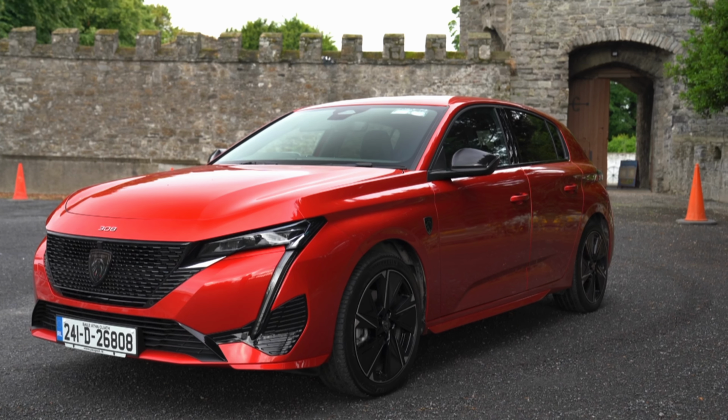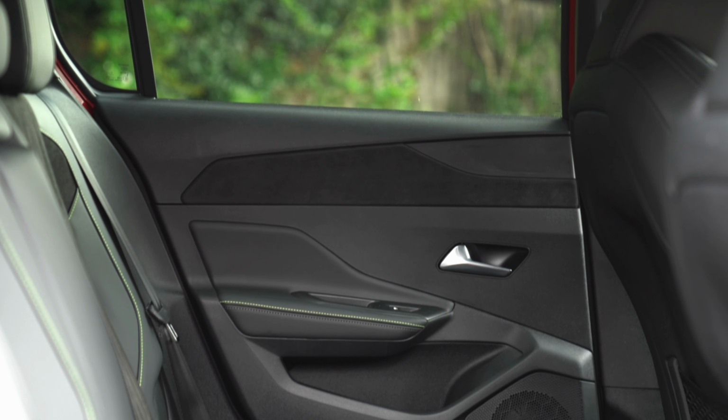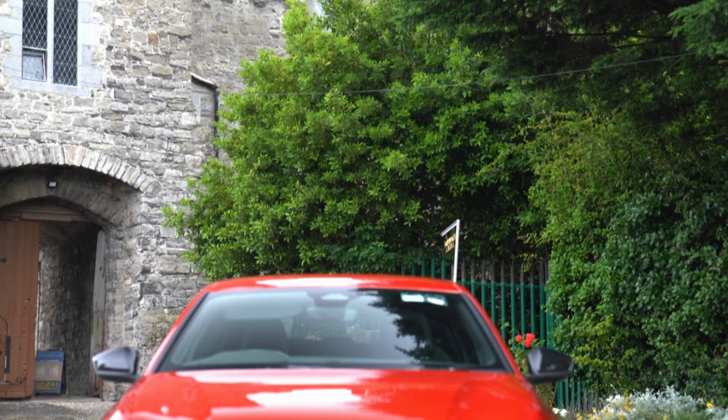With so many brands trying to stand out with bubbly designs, it's great to see sharp details and lines on the E308. Mostly there's plenty of storage throughout the cabin. It's just a shame there's no available space under the bonnet or dedicated space for charging cables in the boot.